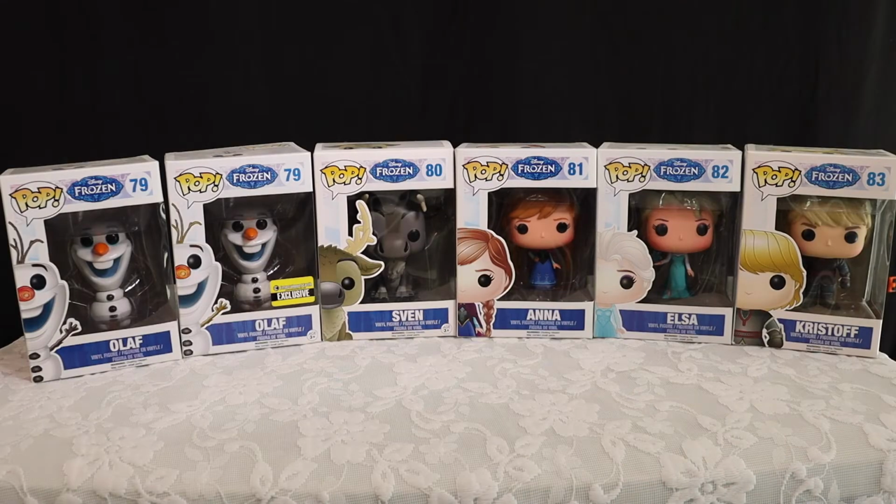This is the first movie line Funko Pops that I have in my collection, and the first one that is actually completely done. This is all of the first series of just the regular Frozen line. Unless there's other specialty ones like this, I'm not totally sure, but of the originals that came out, I have them all. We've got Olaf, this entertainment exclusive Olaf. He's special because he has glitter on him.